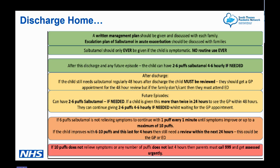And then you've got your escalation plans. This is just an example, and other centres use something very similar, of how you escalate further: using salbutamol puffs, reviewing, assessing, and getting your GP review. If it still doesn't work and your 10 puffs don't last the 4 hours that they should, or there's significant work of breathing, call 999 and get assessed urgently. And these are some of the key messages to take home for these families.